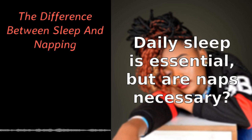Daily sleep is essential, but are naps necessary? Recovery naps, prophylactic naps, and essential naps are all useful and play their part. Other naps can be good or bad, depending on their length, their timing, your age, and what you do immediately afterward.